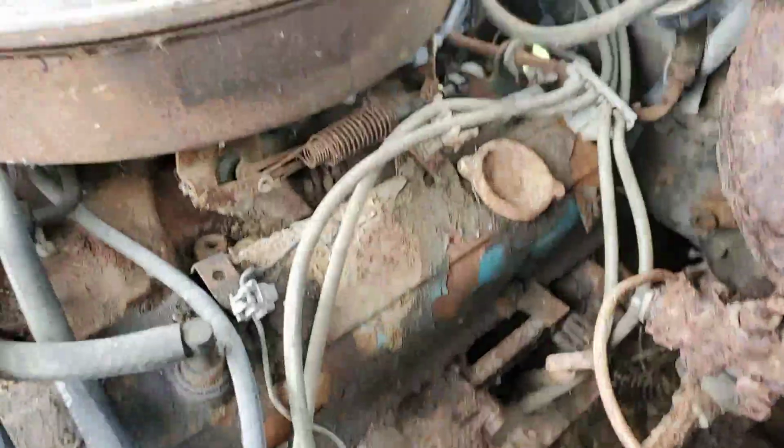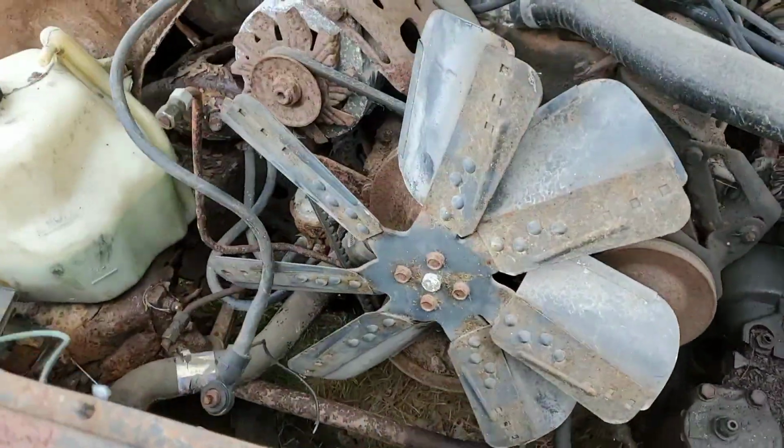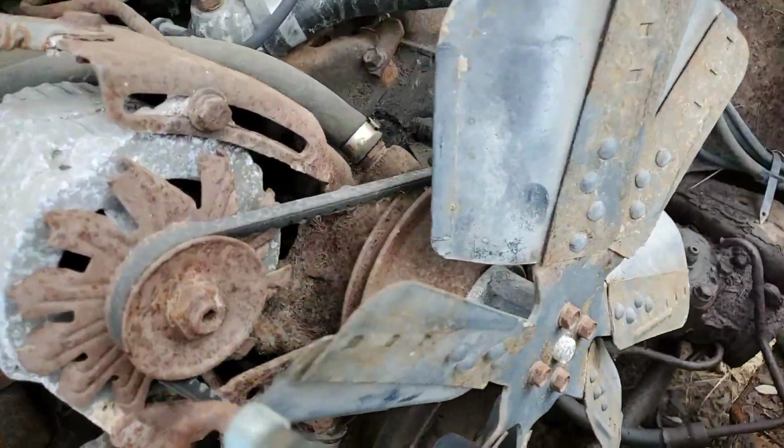Cadillac style. Not seized. Flex fan, guaranteed to fly off and chop your neck off.